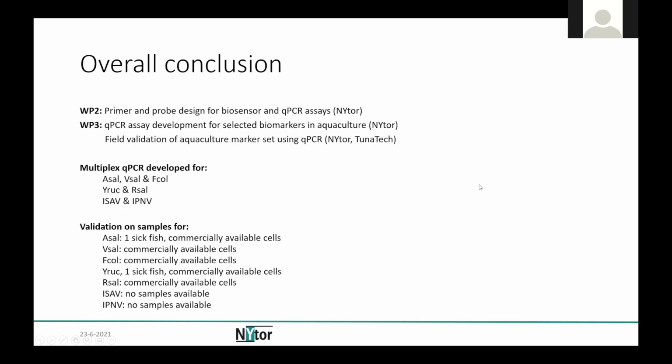And then the overall conclusion. For our work packages, we were able to design the primers and probes for the biosensor and the qPCR assays. The qPCR assays were developed for the selected biomarkers, and we did quite a lot of field validation of these markers. However, I think for a diagnostic setting, an extended validation set is needed for the pathogens, and mainly for the viruses, since we didn't get our hands on any positive samples for these 2 viruses, so they have not been validated with any samples, unfortunately.